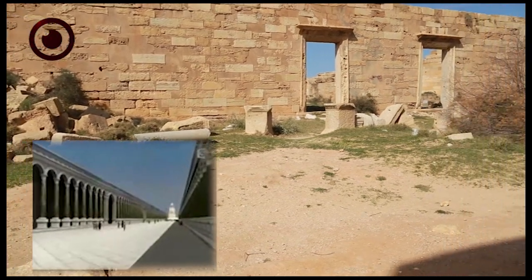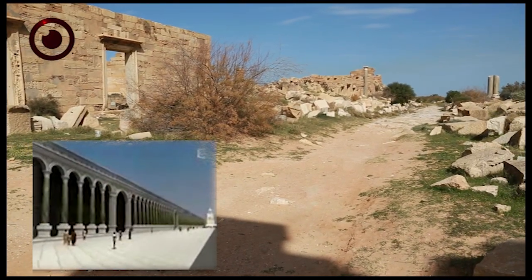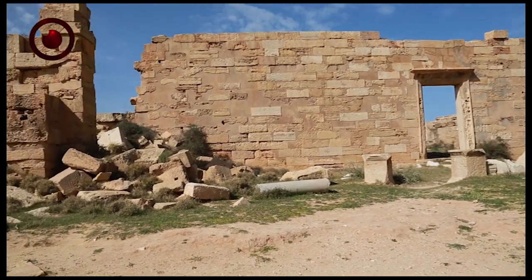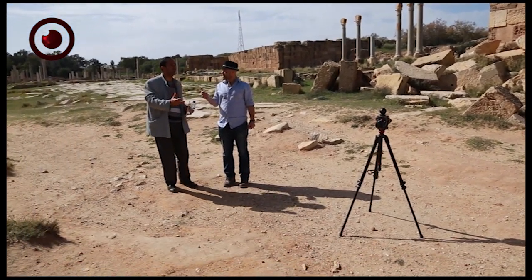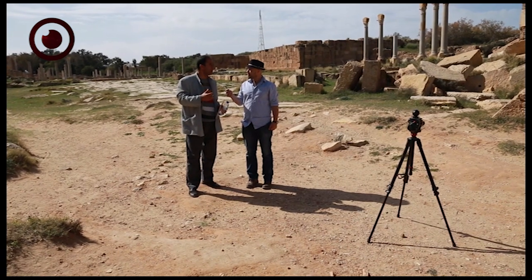Okay. Now this street is supposed to have 250 columns to the right and 250 columns to the left. Where? Only one column is still standing, and the rest is all collapsed. Where are all those columns? Lots of stories are being told about these columns here. One of the stories is about the French consul, whose name is Claude Lemaire, in the 16th century AD.